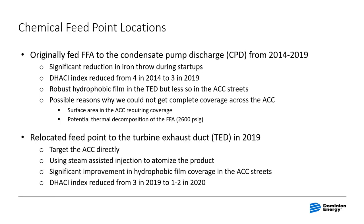Some possible reasons why we could not get complete coverage across the ACC during that time could be just the massive surface area in the ACC requiring coverage, and potential thermal decomposition of the filmer at the high pressure and temperature superheat steam.